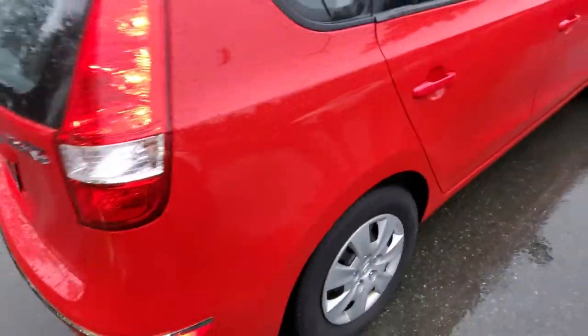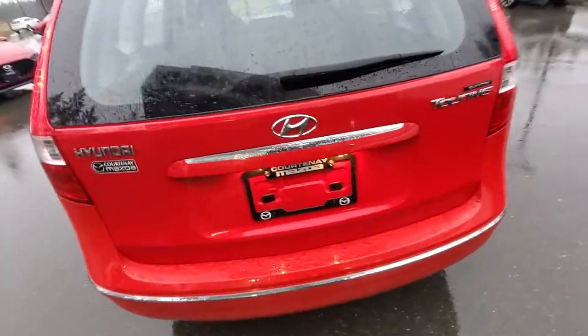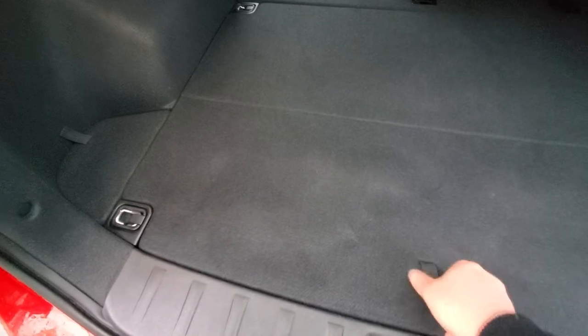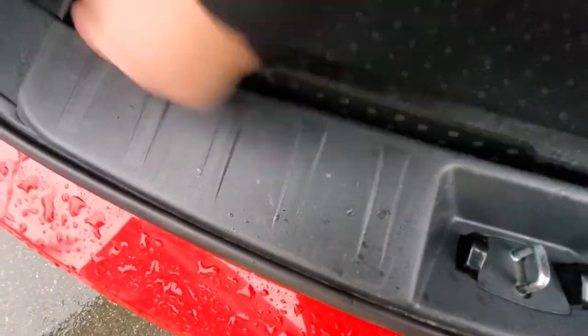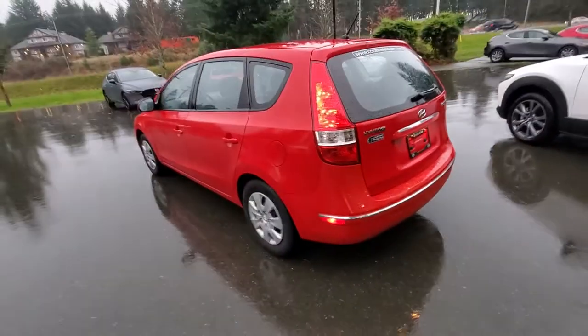All right, close that back up. Give a little shot of the back end of the vehicle here. Got a little chrome strip along the bumper. I love the glass in this vehicle. Lots and lots of visibility for the driver. Back here, nice and clean. Super clean underneath here. There's probably a bit of storage, your spare tire and stuff like that. There it is, nice and dry back here. Beauty. So that's the back end of the car. Super clean. This car is in really nice shape.